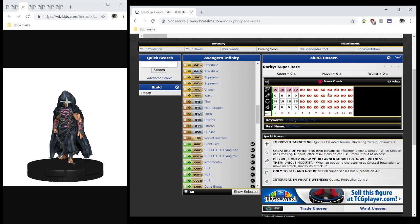And then another reason why I really, really like this piece. He has a special attack power. When an opposing character uses Colossal Retaliation to make an attack, modify its attack minus 2. And it appeals to me so much because I'm not really a meta player. I'm often trying to counter the meta, and Colossal Retaliation has been big in the meta since it was first added to the game as a mechanic.